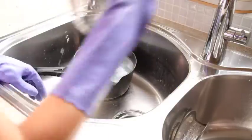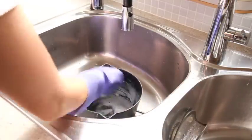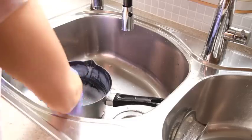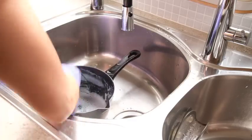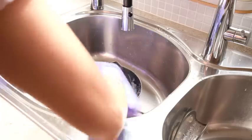The downside of making porridge is that it takes a bit of time and elbow grease to scrub the pot. If anybody knows how to make porridge without it sticking like glue to the pot, please let me know in the comments below.